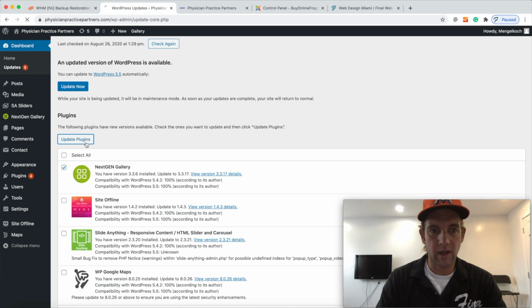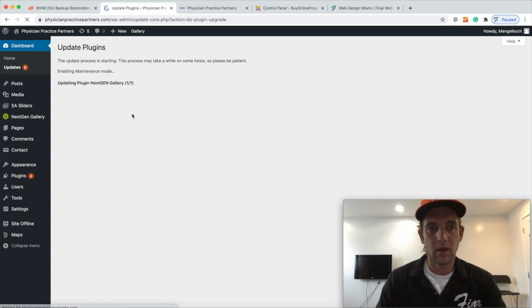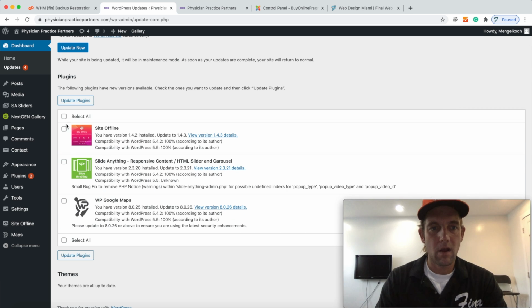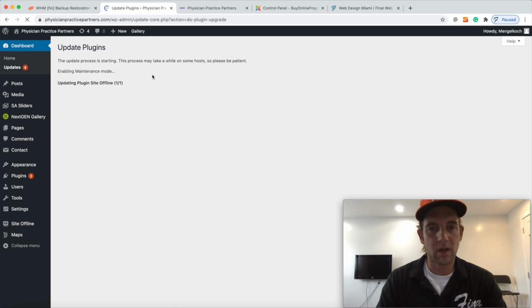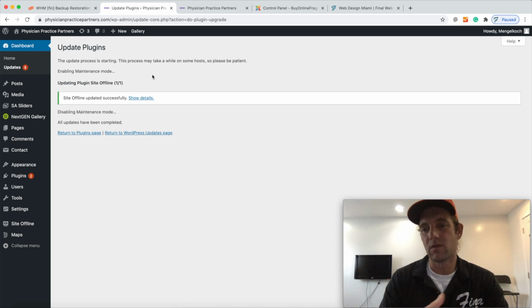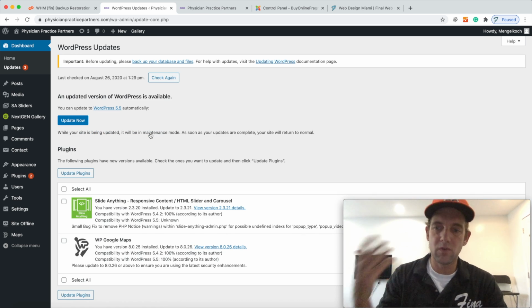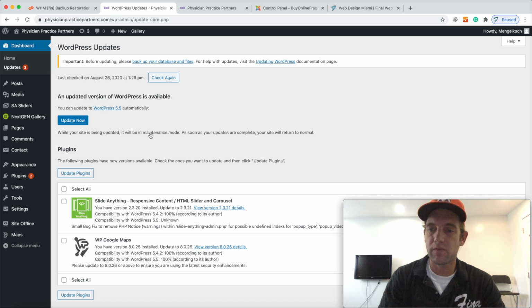Our NextGEN Gallery, which is a gallery plugin, probably not really needed anymore with the newer WordPress. They have a lot of those features built in, but I'm not going to redevelop it today, so we'll update it. Site offline, don't really use that on this site. That was just during development. But again, it's important to update these things, either delete them or update them, because if you just leave them, they're going to get exploited, and other people use these plugins. So once one exploit is found, it becomes public and everybody knows what to do.